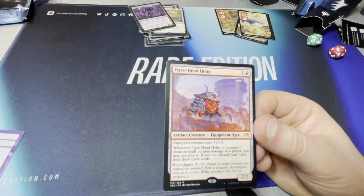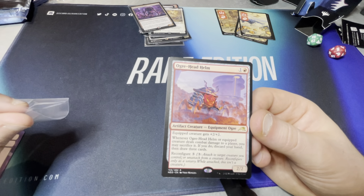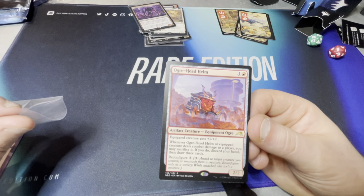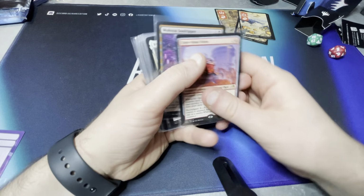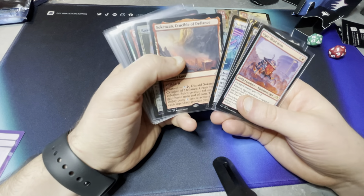2 mana for a 2/2 creature, and then if you pay 3 to move it, you get 2/2 on the equipped creature, and then you may sacrifice it, discard your hand, and draw 3 cards. So nice little way for you to move up and grab some cards if you're running low. It's nothing too exciting, nothing too crazy. I like Kyodai. Is a great card here.